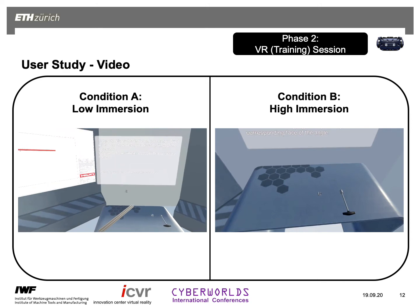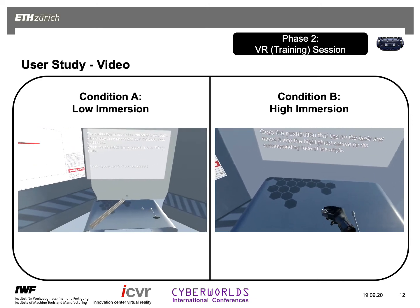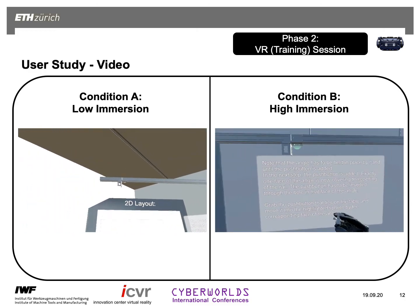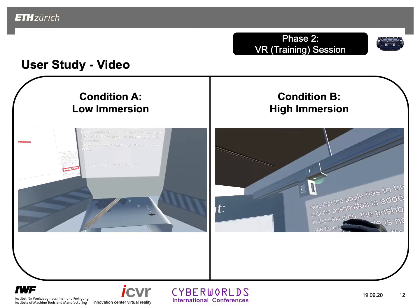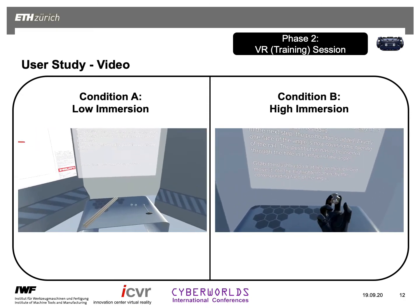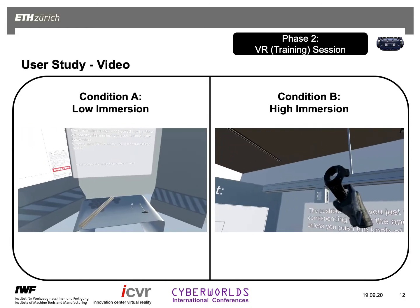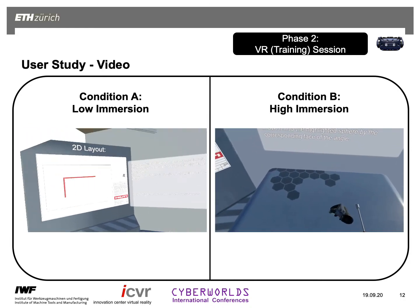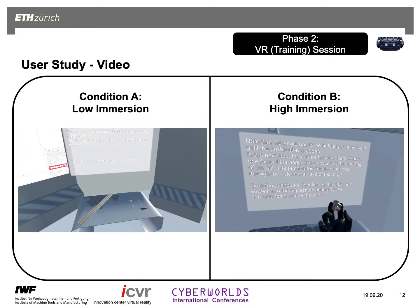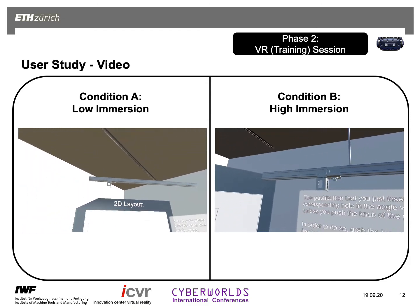On this slide, you see a side-by-side comparison of the same phase of the training in the 2 virtual training environments. On the left-hand side, the video of the low immersion training, this part starts moving by itself simply after the user presses a button on the controller. On the other hand, in the right-hand side, the video of the high immersion training environment, the user has to actually grab the part and move it to the right location in order to proceed.